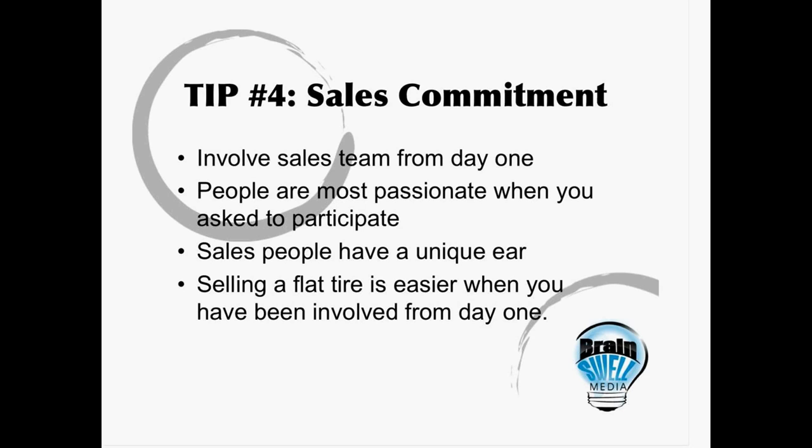You've got to have salespeople that are excited about the product. People that are excited about the product will get out there and will sell it with passion. If your salespeople don't have passion, maybe they need to start selling something else. One of the ways you can get them excited is to get them involved from the beginning.